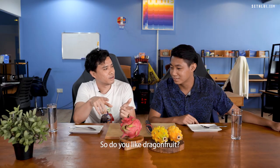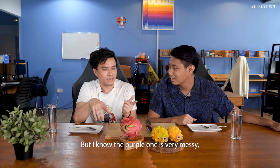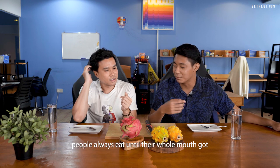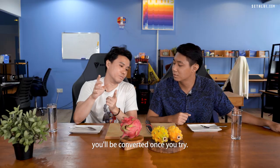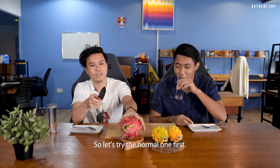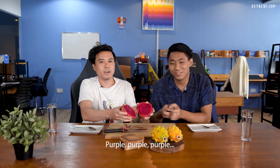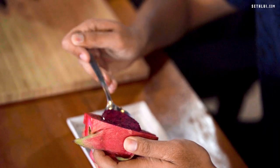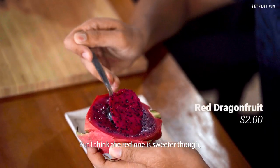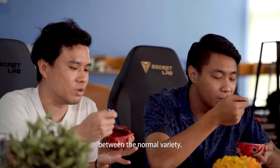So do you like dragon fruit? Not a big fan. Yeah, but I know the purple one is very messy. Like people always eat until their whole mouth gets stained. But don't worry, you'll be converted once you try the yellow dragon fruit. Okay, so let's try the normal one first. It's purple. Very red. But I think the red one is sweeter though, between the normal varieties.